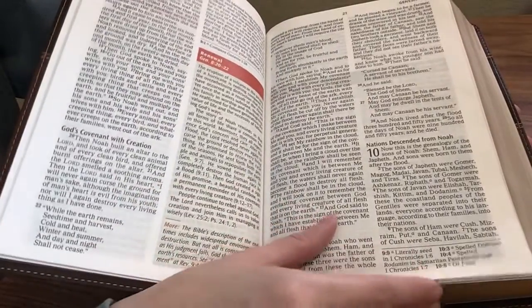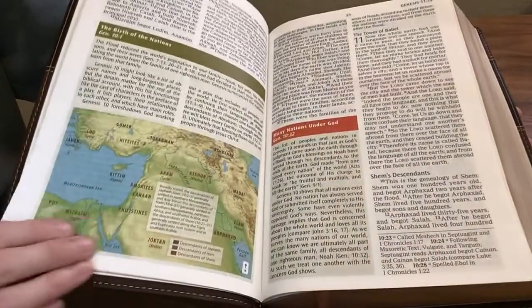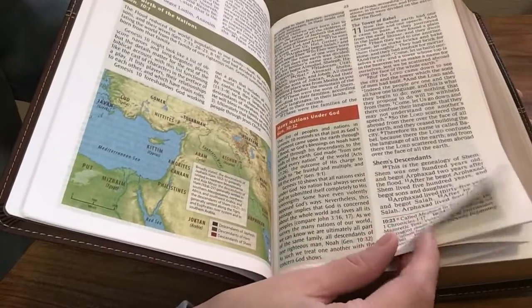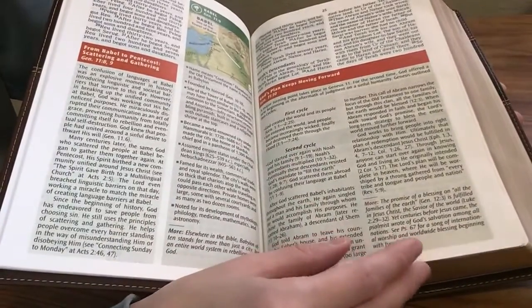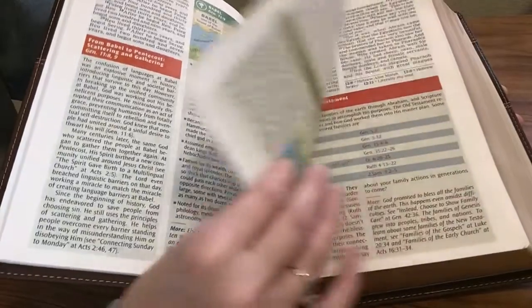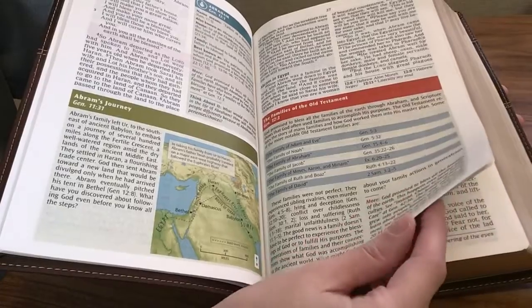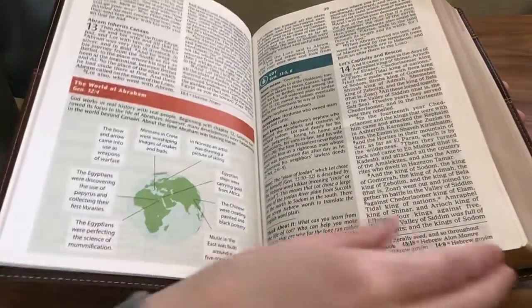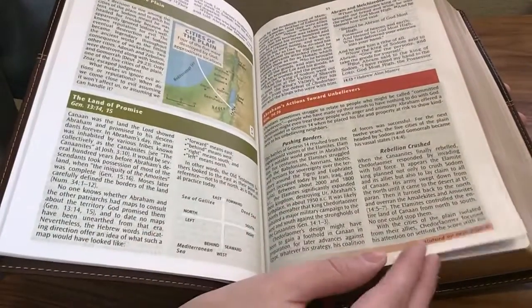So I'm liking using this for my read-through because it gives me some articles and charts and maps and everything. Here we have a map to kind of break up my reading a little bit, but it's not super distracting either. Sometimes study Bibles just have so much that it's hard to do a read-through with them just because there's so many notes that you get bogged down in. But this one's not been too bad for that. And also you can obviously skip some of the articles and just do the ones that you're interested in. But I feel like it's a good balance of scripture and study Bible material.